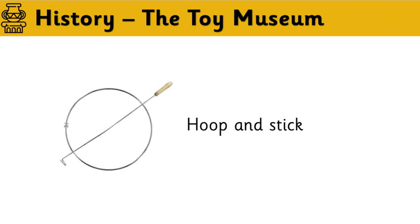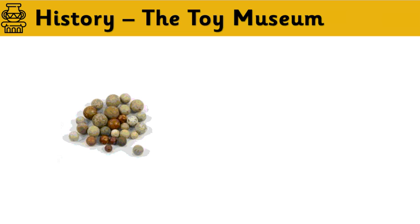Hoop and stick, right. We're moving on to the next toy. You might recognize this one. What do you think those are? You might recognize them because they were very popular at trade winds last year and the year before. These are marbles. So look at the word marbles and write it into that sorting diagram. Do you think marbles are ancient, old, or modern? You can pause the video if I've not given you enough time to write the word marbles.